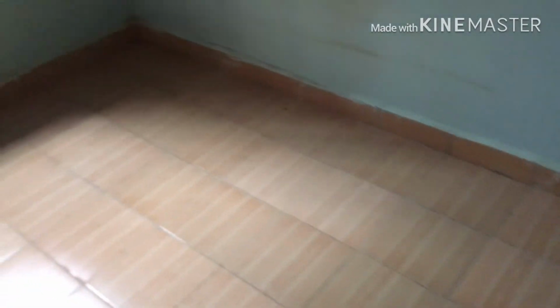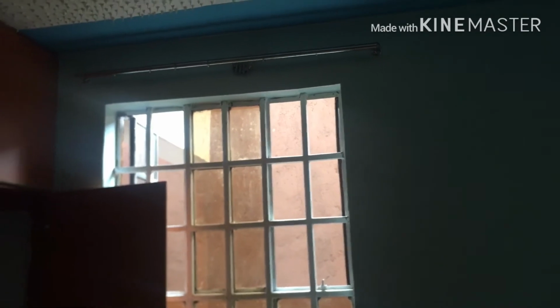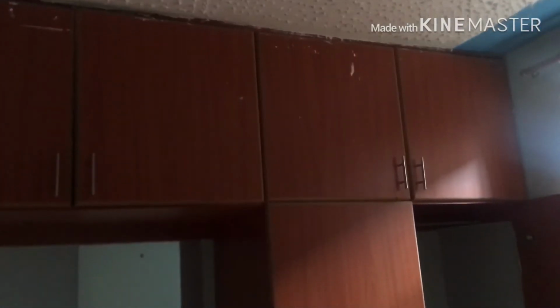This is the bedroom. The tiling of this house is brown or something, but it doesn't look that bad actually. The bedroom is not that big, but it can fit your bed and your small stuff. It also has this window that brings quite an amount of light into the room. Something I love is how huge this wardrobe is. You'll never find a one bedroom house that has such a huge wardrobe. This house goes for 17,000 Kenyan shillings, that is about $170. Look at that cabinet.